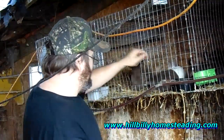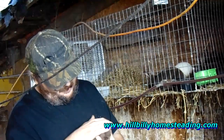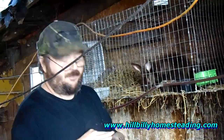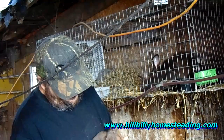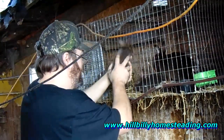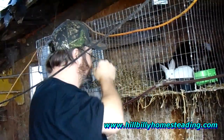So anyway, this is Hershey's litter. 3 chocolates, a black, and a Himalayan. They're just as fat as can be. And Hershey had 5, and she has raised all 5. These are, I want to say, 5 weeks old, just over a month old anyway. And they are just cute little rascals. Within the next week or 2, we're probably going to start weaning these little guys. If I remember correctly, we've got 3 does and 2 bucks in this litter.